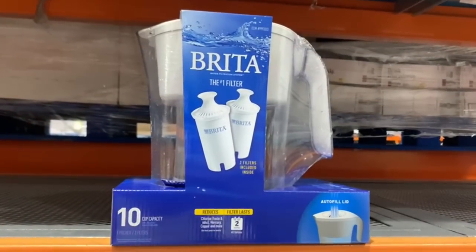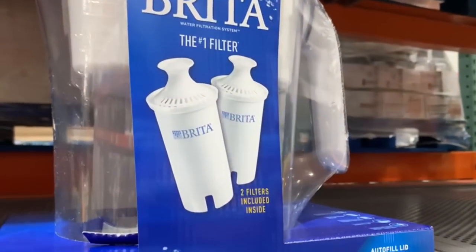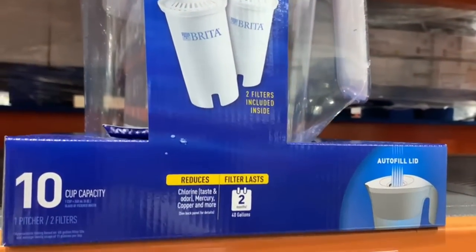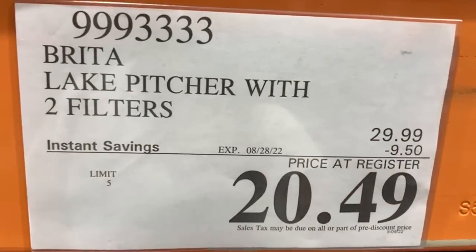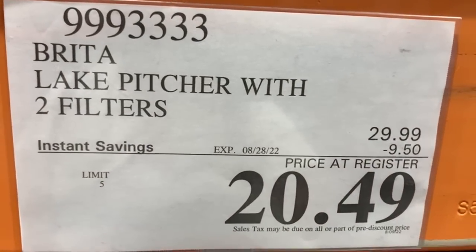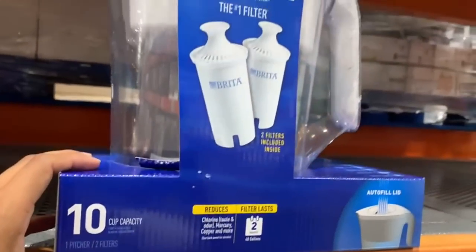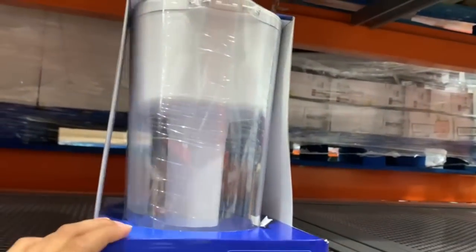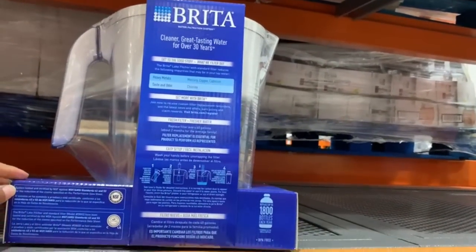Next, we have the Brita pitcher. The nice part about this one at Costco is that it includes 2 filters, you guys. Usually they just include one at other stores, so that's a good advantage here at Costco. And look at this price. The price drops down from $30 minus $9.50 off through those instant savings. You pay $20.49. So that's not a bad price considering it comes with the pitcher and the 2 filters separately to that.